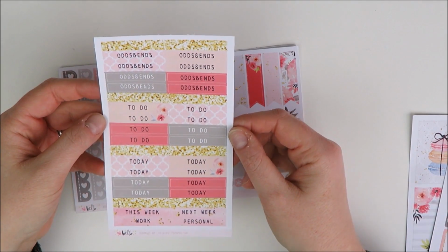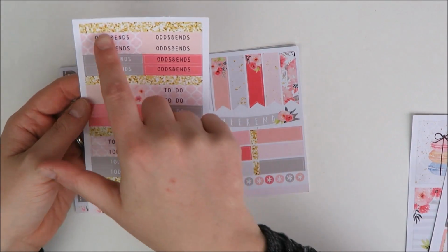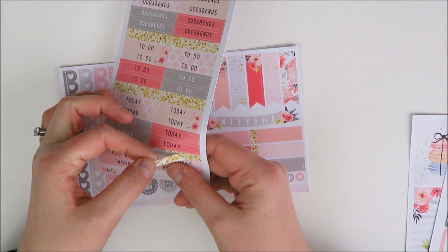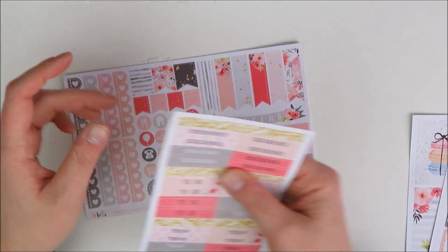Then you have your headers here, and you get a good variety. I think you could do color blocking, because you could do a different one on each day. And she also does include a set of glitter headers in here as well. So these are actual headers that are cut out, just FYI.